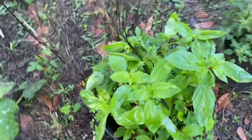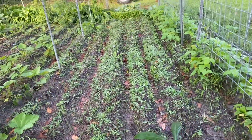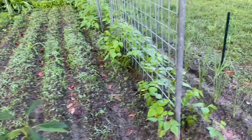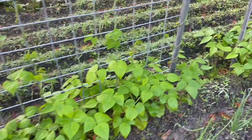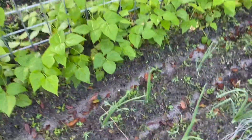This is basil. Love that. These rows just need to be weeded. They don't have anything in them because we're gonna put zucchini in them. And then look at my green beans. Green beans and onions. Look at those green beans. They're so happy. I'm happy, they're happy.